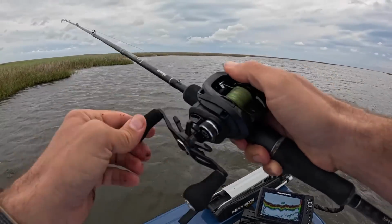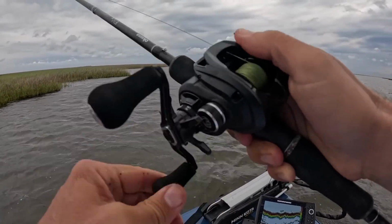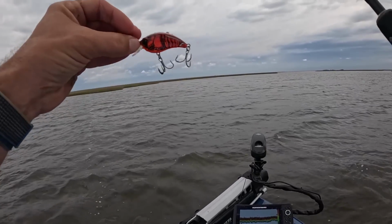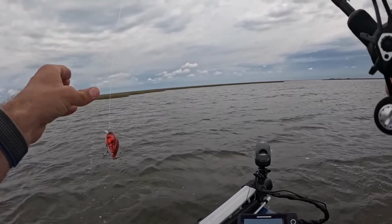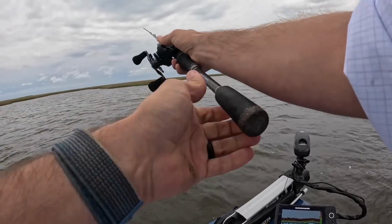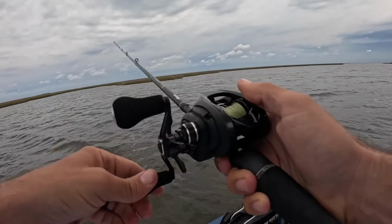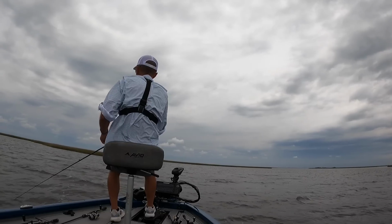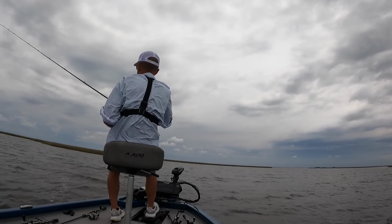This wind is insane. All right, I've made a switch to an ATV, a Bill Lewis ATV. It's a smaller profile crankbait. So I'm hoping to run across some trout in this lake in addition to some redfish. Now, believe me, that Echo will catch trout, as you've already seen today. But I think the odds are a little bit better with this bait.